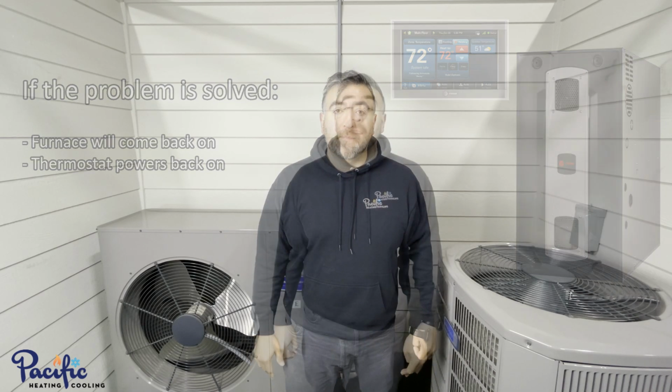Pacific has taken steps to help homeowners be proactive in combating frozen drain lines by installing what we call a diverter. Diverter valves are used to reroute that condensation from the furnace outside of the home to now an interior part of the home, like a slop sink or a bucket.